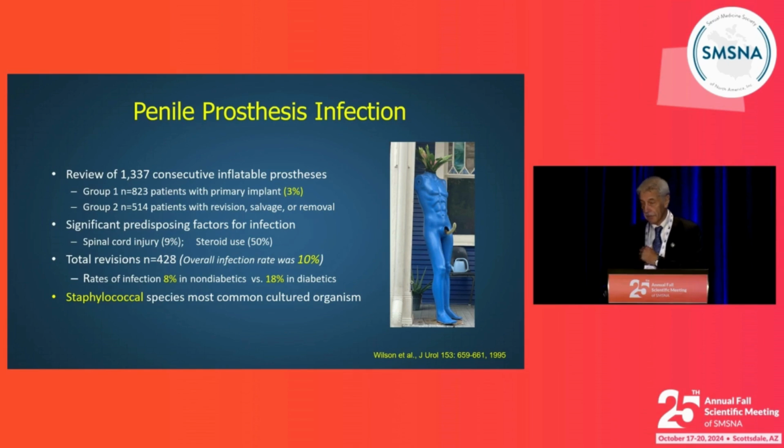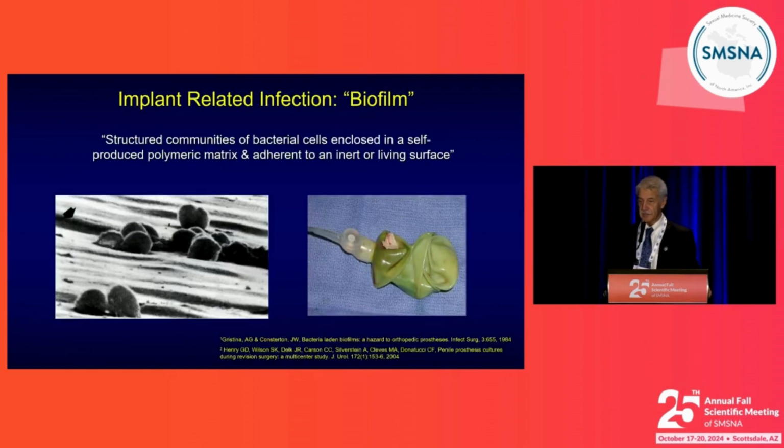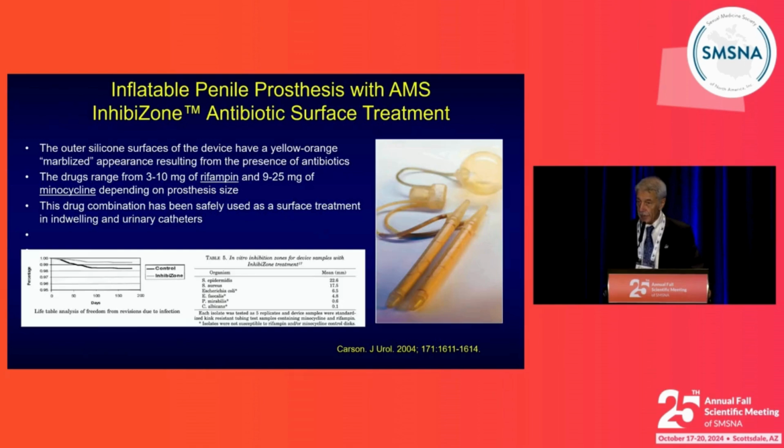We know at the turn of the century that infections occurred in primary implants in about 3%, and in revision implants about 10%, 18% in diabetics, and staphylococci were the most common species. We learned also that there was the race to the surface. Bacteria colonize, attach to the prosthesis and secrete a polymer matrix and form a biofilm that protects them from attack.